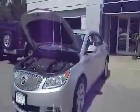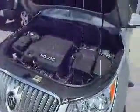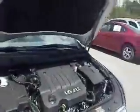Welcome to Meadowlands. Today I'm going to show you a 2011 Buick LaCrosse. It has a V6 motor, only has 1200 miles on it, so this car is still brand new. We just got it in here down at Meadowlands of Carmel.